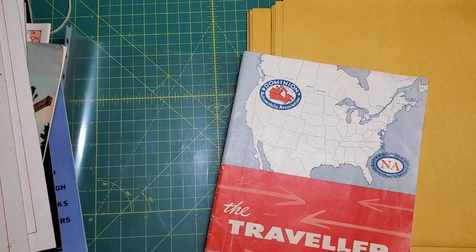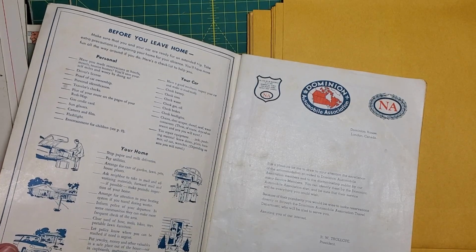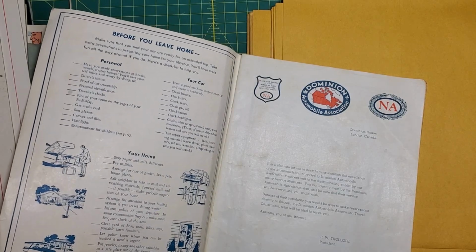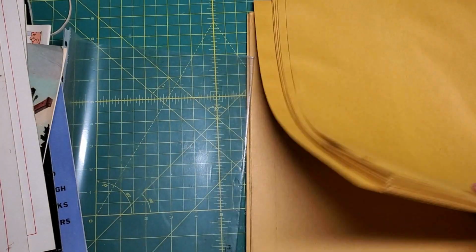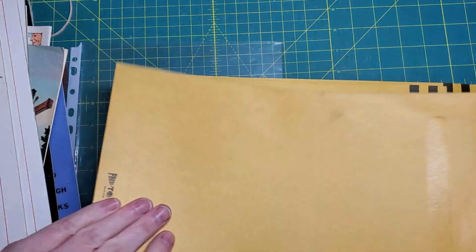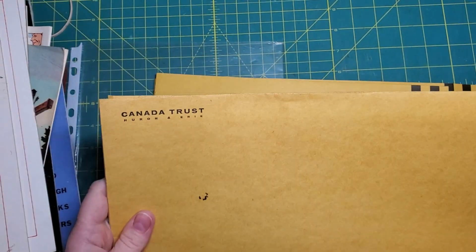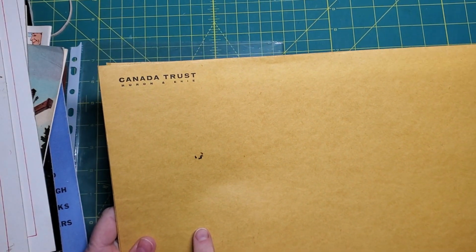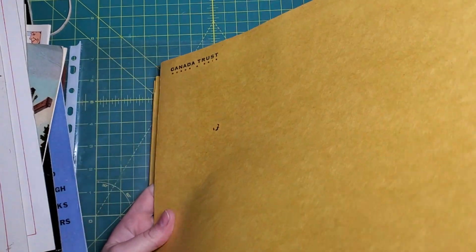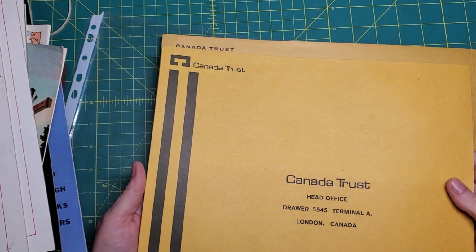Another travel guide. $19.55. And then there's these envelopes. So these ones are from Canada Trust. And these ones are to Canada Trust.